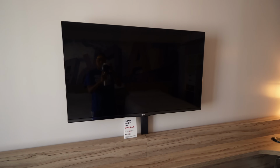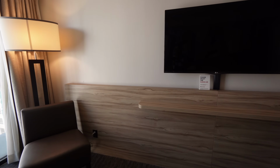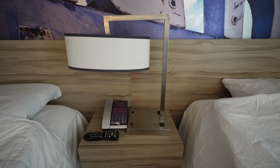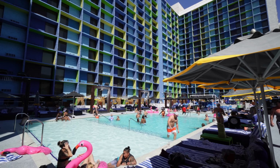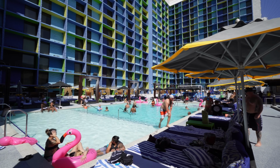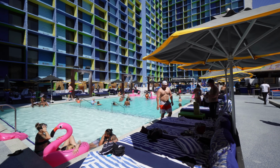Another thing, they have a luggage rack over here, and the TV works perfectly fine. Nice HD. We were watching SportsCenter, watching the Raiders come back and win, so it was great. And yeah, overall, I would definitely suggest the LINQ. They also have a nice pool. It's a 21 and over pool called Influence, which you see on your room key card. And yeah, parking is free, so that's another plus.